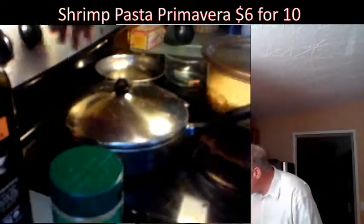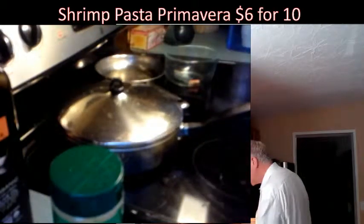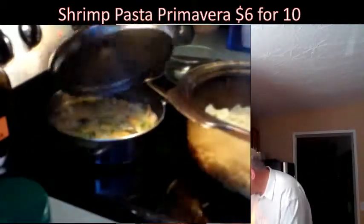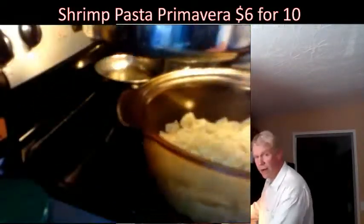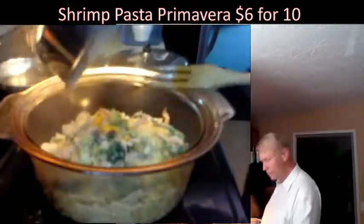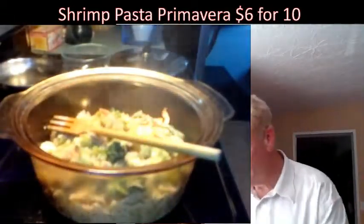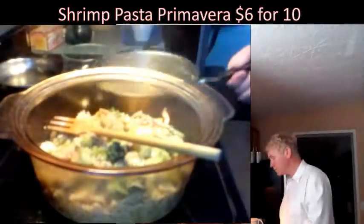Okay, we're almost done. Once that cheese melts, everything comes together. Here we go. It's melted. Yay. Take the entire meal and put it on top of the pasta, like that. Anytime you have stainless steel, you've got to get water in there, otherwise it becomes a nightmare.